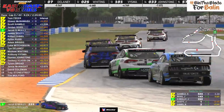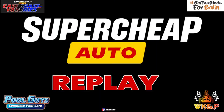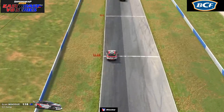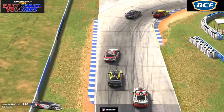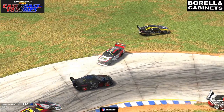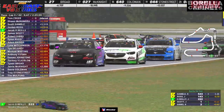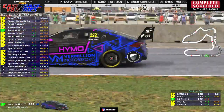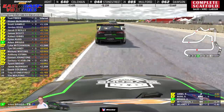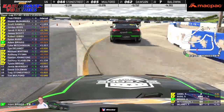Race control on the radio. Brian Minogue and Logan Barnett involved in an incident a bit later on lap three. You might just have a look at that one as well in the Supercheap Auto replay. I'm not sure what Minogue's done here. Barnett comes in. Oh, a little bit of a tap. So, yeah, that's a bit of an interesting one there. Briggs has been passed by Rudd.